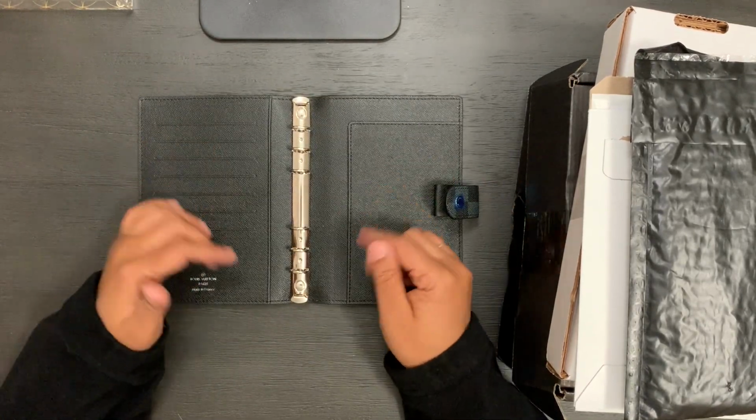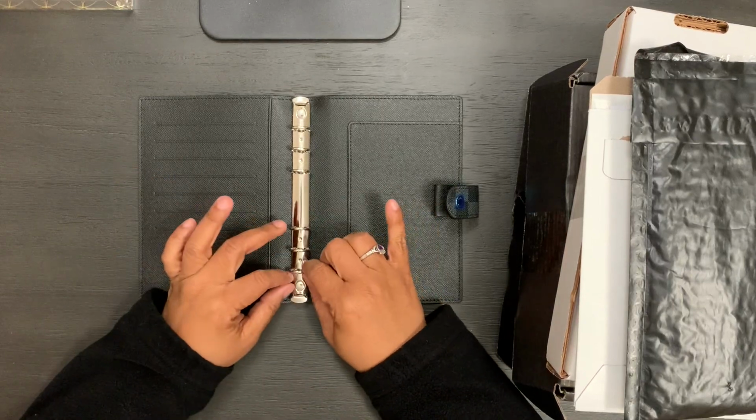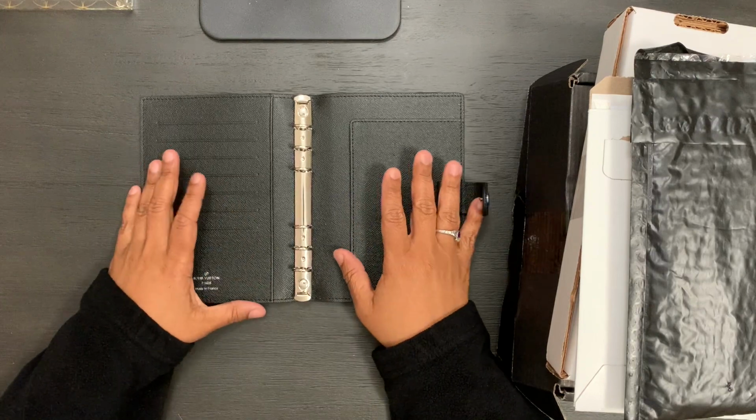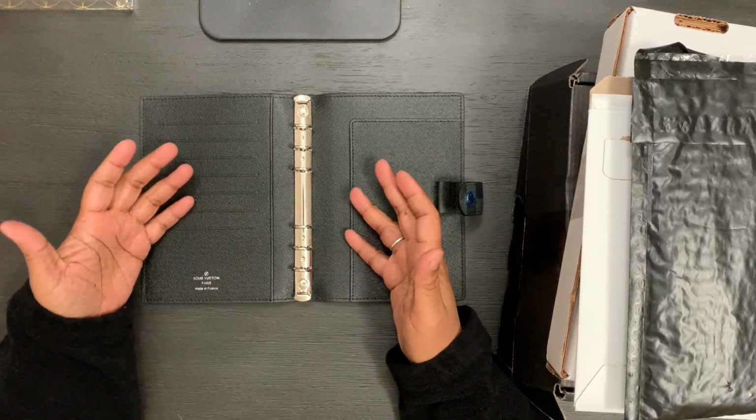I don't know who I am with this kind of planner. I haven't had a planner like this since I had a day runner in high school. Totally dating myself there with that one. So I don't know who I am with this planner.